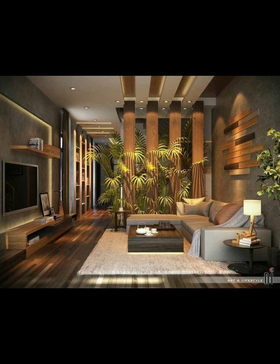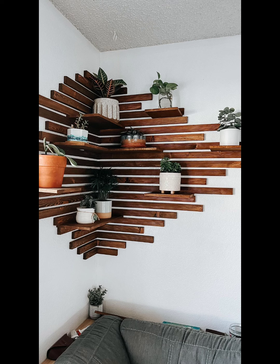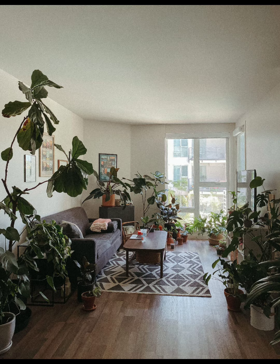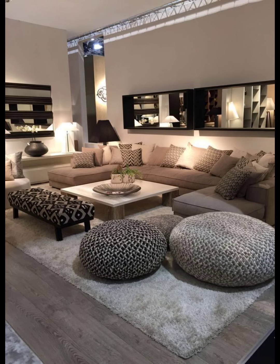Today we are diving into the world of indoor plants for small living rooms. From the hardy snake plant to the vibrant spider plant, we have got you covered. Stick around for simple care tips to turn your cozy space into a green heaven.